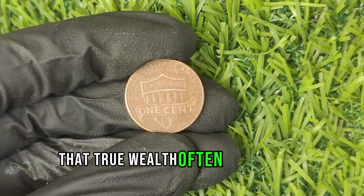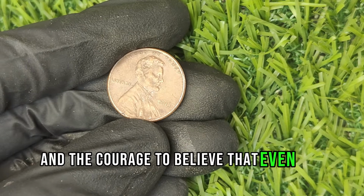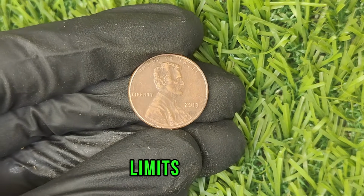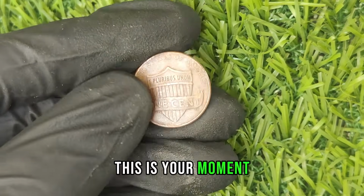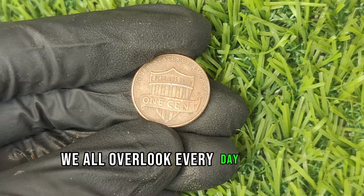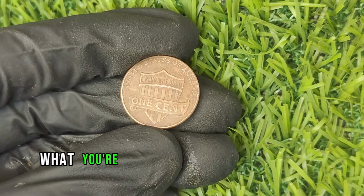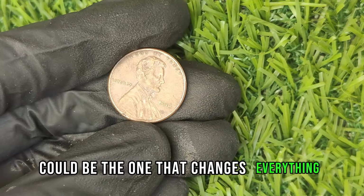That true wealth often begins with awareness, patience, and the courage to believe that even the smallest things can hold extraordinary value. If you've ever wanted to break free from financial limits, to turn something ordinary into something extraordinary, this is your moment. Don't let it slip away unnoticed like the coins we all overlook every day, because sometimes the difference between 1 cent and $200,000 is just a matter of knowing what you're holding. And who knows? Your next penny could be the one that changes everything.